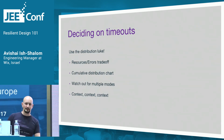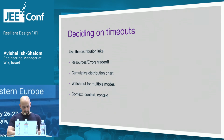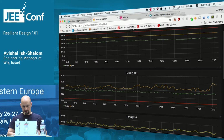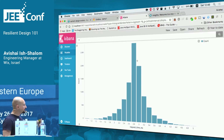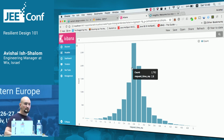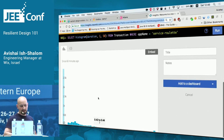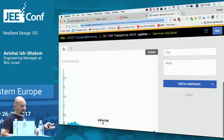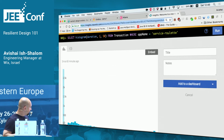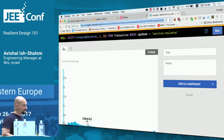Now, how do you decide on a timeout? First thing that you want to look at is the distribution, a histogram. For example, you might want to look at something that looks like this. Okay, so this is a distribution of an HTTP transaction. In this case, it's a very normal distribution, which is kind of odd. It's not very common. Often, it would look something like this. This is a real-world distribution from one of my servers. Okay, and you can actually see that New Relic also supports a histogram. And you can see that I have one peak here and a smaller peak over here that is kind of smudged. So two types of transactions. One is very fast and the other one is very slow.